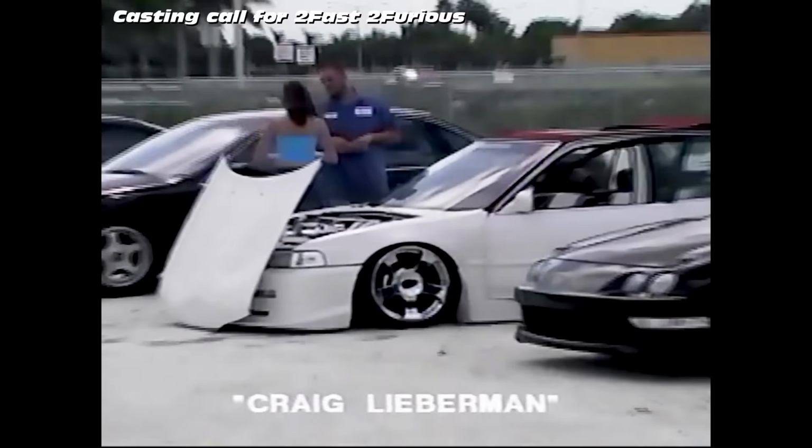So every Friday for a month or two, I met with the production team at Universal's backlot where we did a show and tell. On one Friday, we would show them local Integras. On another Friday, we would show them some 240SXs.